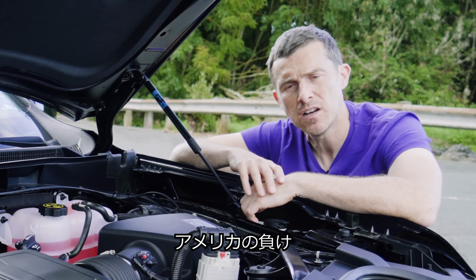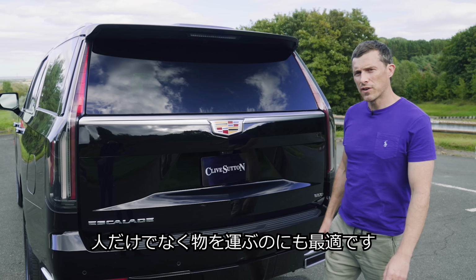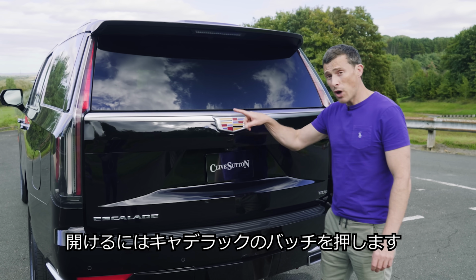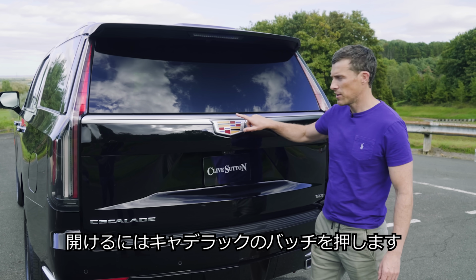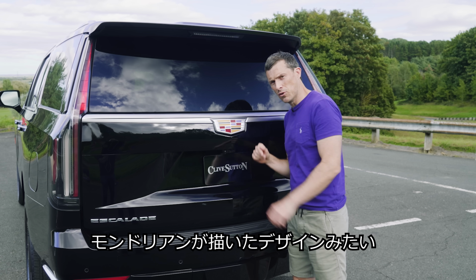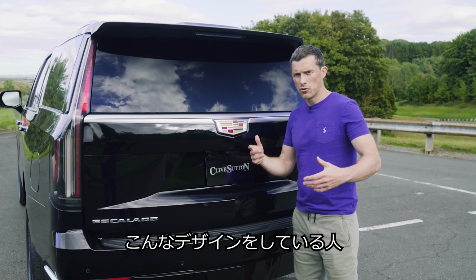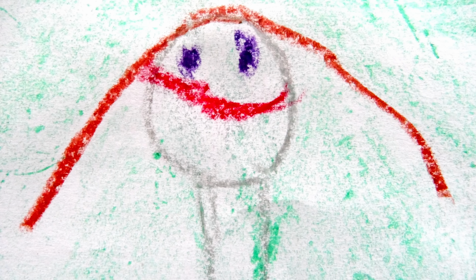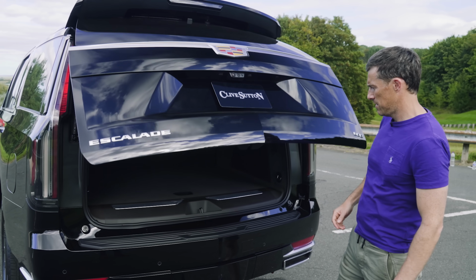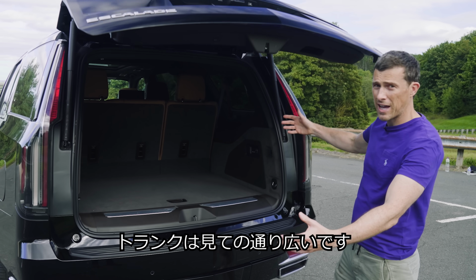America! No. The Escalade is not only good for carrying people, it's also good for carrying all their stuff. Now I'm going to show you the boot, and to open it, you press the Cadillac badge, which looks like it was designed by the modern artist Mondrian. In case you don't know who Mondrian is, he did paintings such as this. Anyway, open sesame. This boot is cavernous.